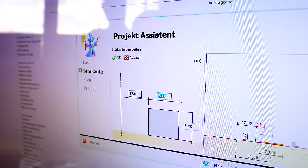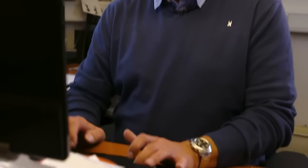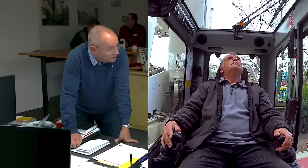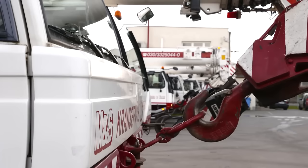All the company's cranes are stored in the system. Based on the entered data, the program suggests suitable cranes. Christian Müller assigns his crane operator, Edin Kirkelich, known as Eddie, to this job. He operates a 100-ton crane made by Tadano, and he's been using it for several years.